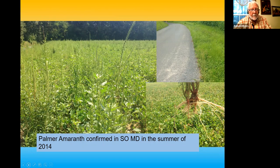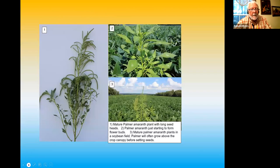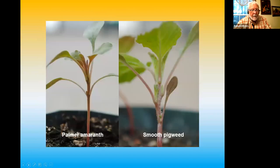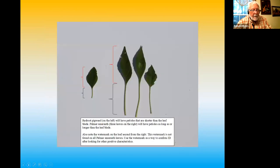This is an outbreak in Southern Maryland where it went unnoticed, and next thing you know, you get a whole field of it. So learn the differences between Palmer and other amaranths. It has no hairs; it's smooth. Even smooth pigweed has more hair than Palmer. So it's a very smooth plant. Its leaf petiole is longer than the leaf itself. That's also a very telltale sign for Palmer.